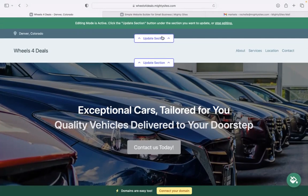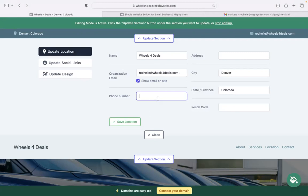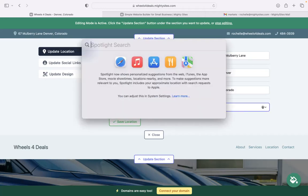Let's get started. I'm going to click on the first section at the top, pop in my email address over here. I want to make sure that that is visible on my website. So I'm going to go ahead and tick the box so my customers can see my email address and reach out. Phone number, let's pop it in. That is click to call, by the way. And address, physical location. The great thing about it is when your website's live, your customers can actually click on that address and be taken directly to Google Maps.